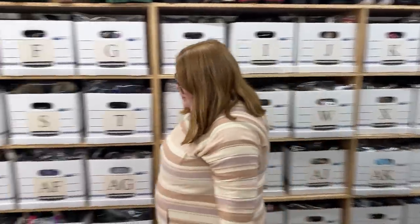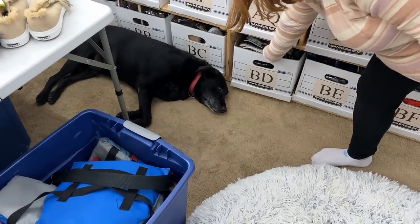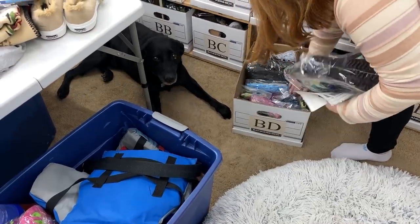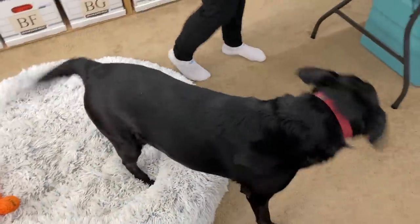Uh oh, we're going to BD. Can I do it without waking him up? Oh, no. Oh, excuse me. Good boy. You can stay. Sound annoys him over the bags. Oh, I didn't know. He's a good boy, though. Scares him, worries him.